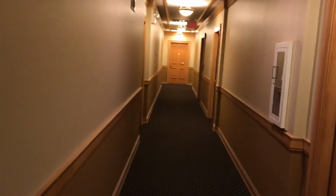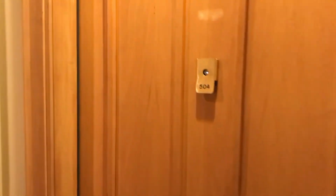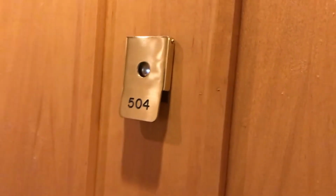So I'm just gonna do a quick walkthrough. This is the lovely, creepy hallway from all those scary movies that you dread. 504. Somebody actually carved my name into that, which nobody admitted to, which was really annoying, and whoever did that, go screw yourself.